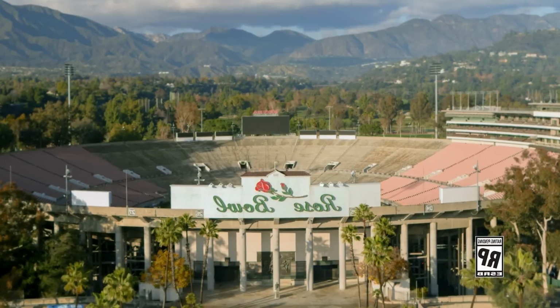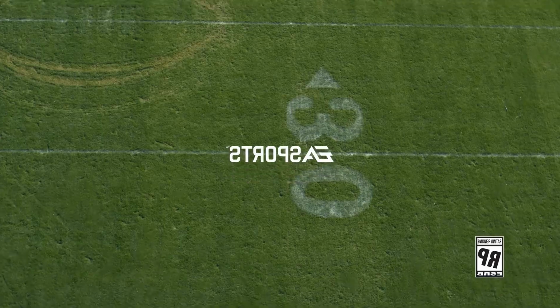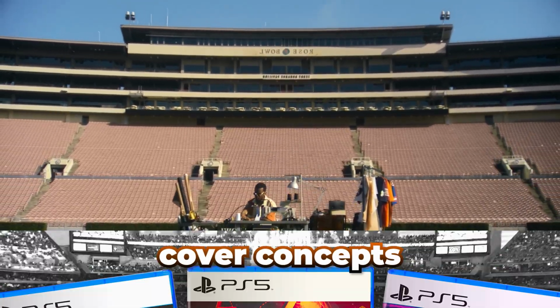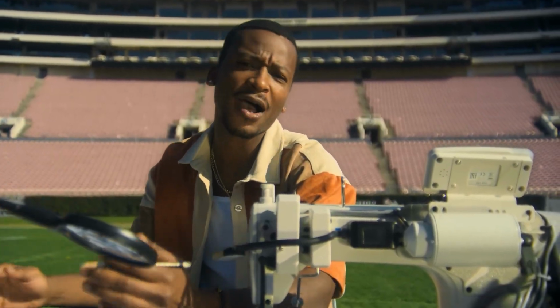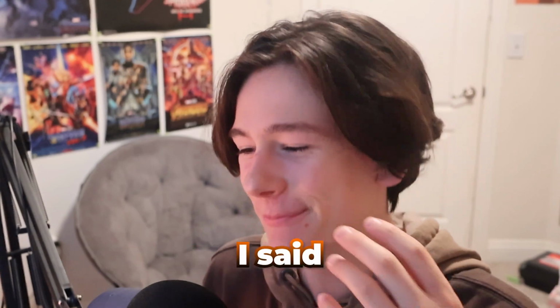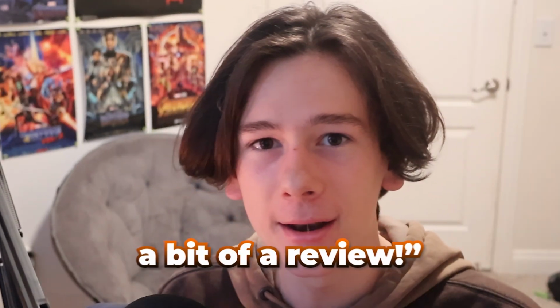With the upcoming release of College Football 25 from EA Sports, I decided, why don't we rank and review some of these cover concepts that fans have already started. Obviously, we probably aren't going to know the cover until the full reveal, which is scheduled to be in May. But until then, I said, might as well give some of these fan concepts a bit of a review.